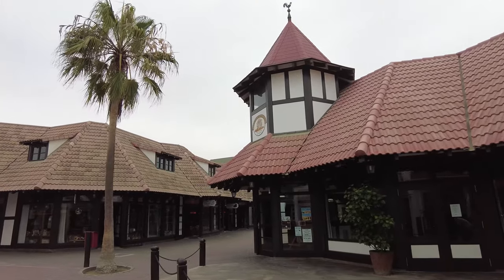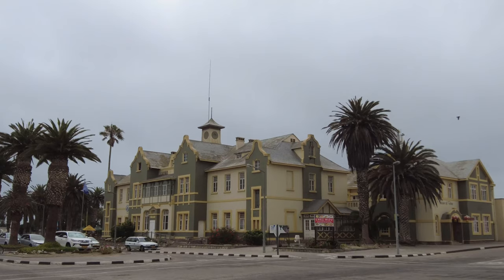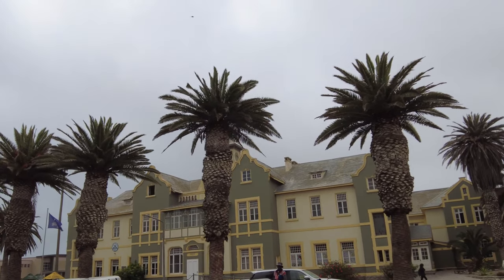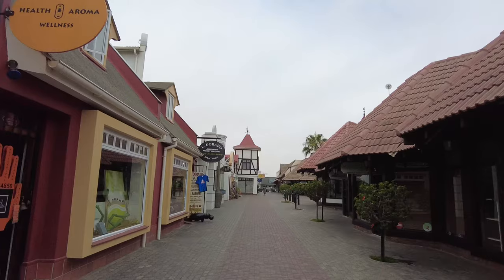All right guys, so we're back in Swakopmund town and just walking around a little bit and checking out some of the architecture. It has this almost Bavarian German kind of feel to it because it was once occupied by the Germans, but yeah, very random architecture for what you would picture in the southwest of Africa. So I'll show you a little bit of that.